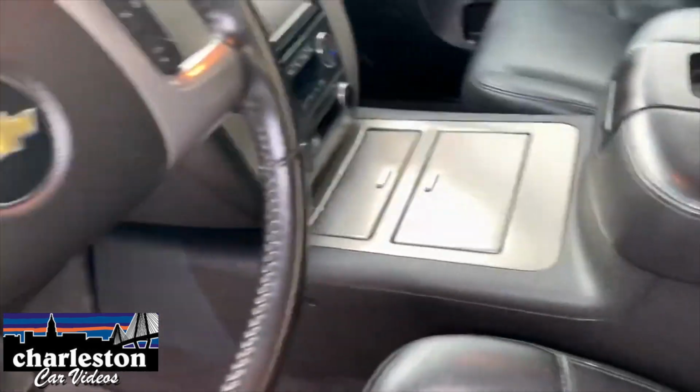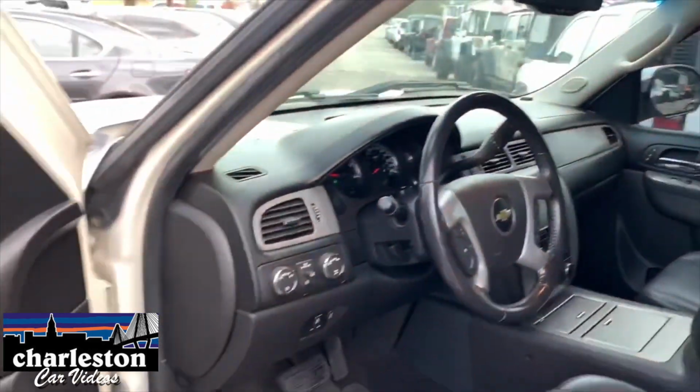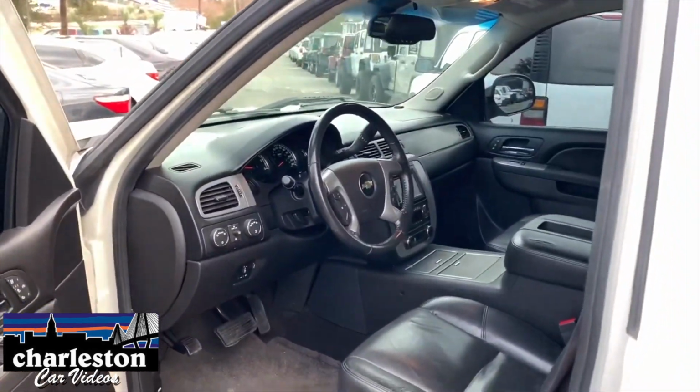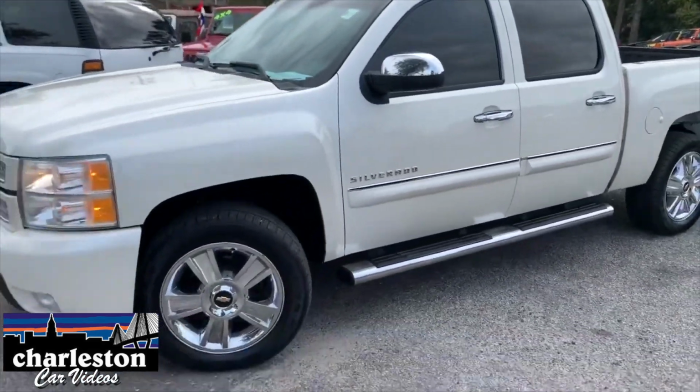It doesn't have the wood trim. This has got a silver satin. But anyways, it is what it is. It'll get the job done at the end of the day, and you'll be able to drive off in your Chevrolet.